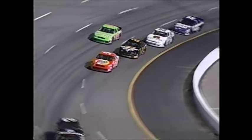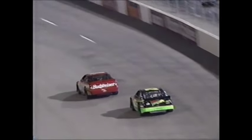Bill Elliott getting around Kyle Petty. Elliott is now in the second spot. He got up on him coming off the fourth turn and just jumped out in front of him. Elliott, we said earlier in the show, Elliott needed to run good. He'd been off the pace. Maybe this is the night.